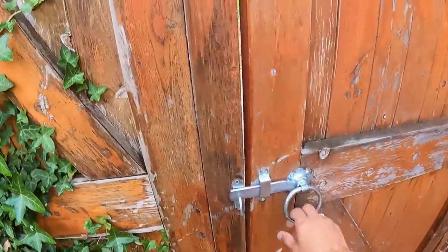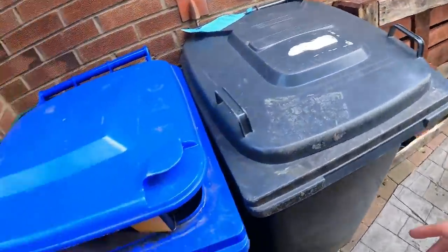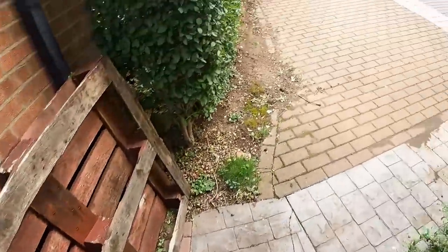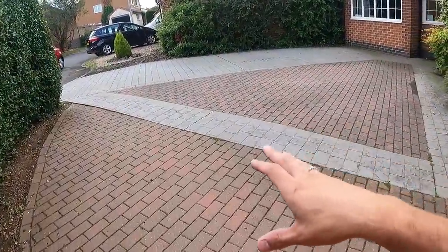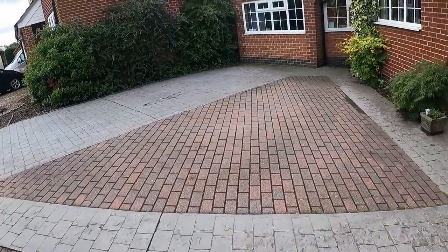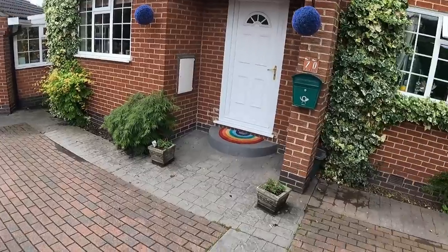And then we've also got the front to do. So this is part block paving, part imprinted concrete. So I'll probably have to move all these bins out of the way and all that. And then this, I think this is the part that they've done themselves more regularly because it doesn't look as bad as the rest of it. But the imprinted concrete down there, if you can see, is very, very green. So yeah, that's the job. So I'll get set up now and take you along with me.